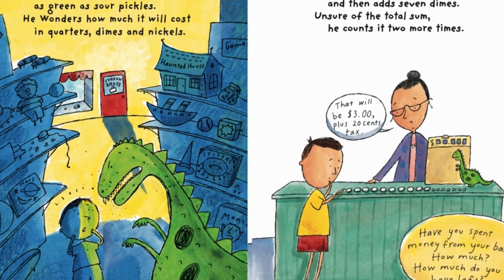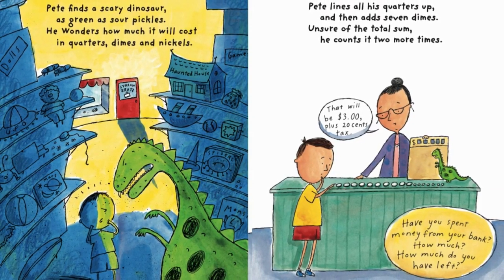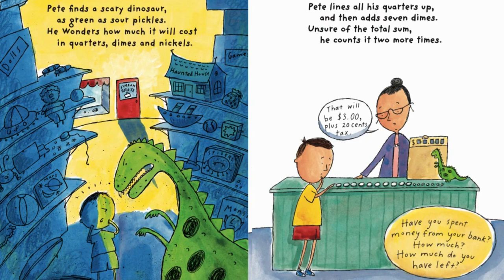Pete finds a scary dinosaur, as green as sour pickles. He wonders how much it will cost in quarters, dimes, and nickels. Pete lines all his quarters up and then adds 7 dimes. Unsure of the total sum, he counts it 2 more times. "That will be $3 plus 20 cents tax."